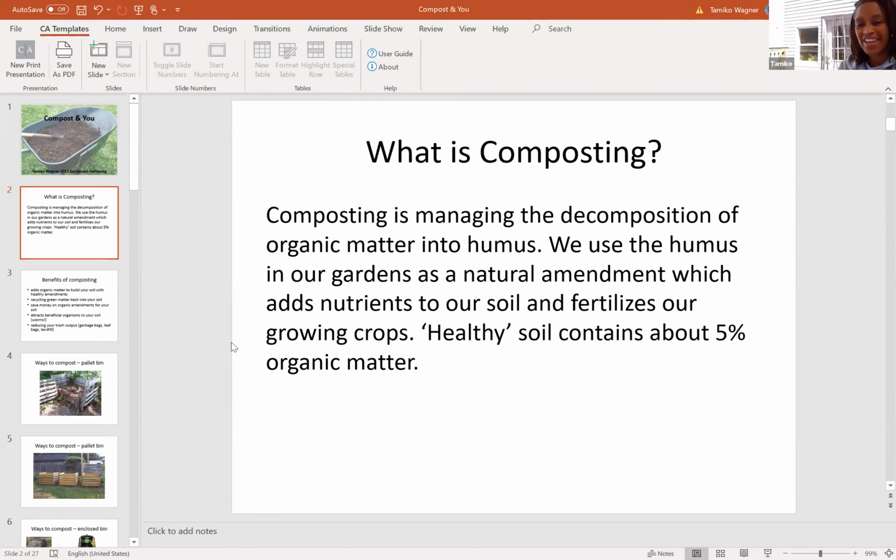So for compost, this healthy humus, healthy soil contains about 5%?